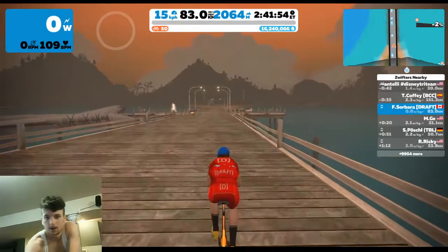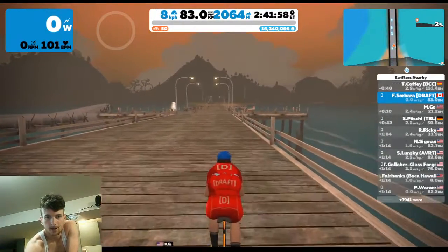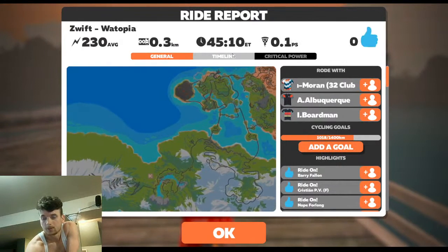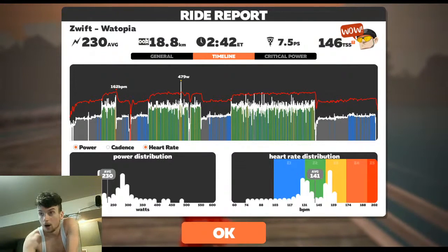Today just showing, like I did last week, the final hour to this endurance ride. Here's what it's looked like so far. So we had a Volcano, Epic KOM, and then Alpe. All of those climbs.